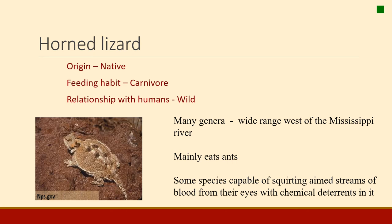First animal up representing reptiles is horned lizards, and their origin is native, feeding habit is carnivore, and relationship with humans is wild. I actually don't have a distribution map up for this animal because it was hard to find one for all of the different species that represent this group, but you can pretty much just think of it as everything west of the Mississippi, excluding some very northern Midwestern states, but pretty much the entire West.